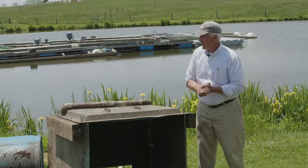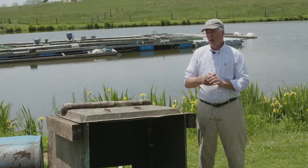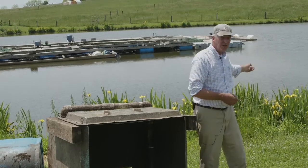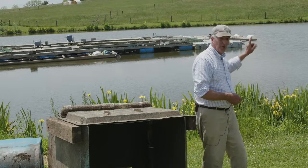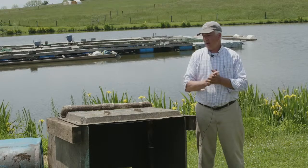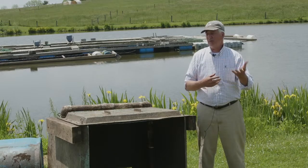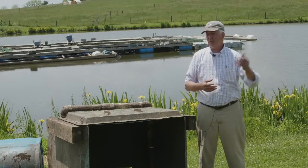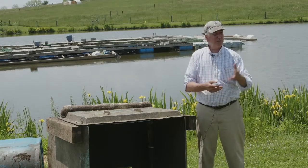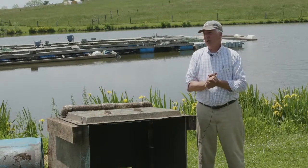Last year's preliminary data showed over 87% recovery. I say recovery because they just weren't in the raceway; they could be in the pond. And then we had about 2% growth per day, that is 2% body weight per day. So the fish grew from 5 grams to about 50 grams over about 100 days. And 50 grams is about a tenth of a pound. So that's what we're up to here.